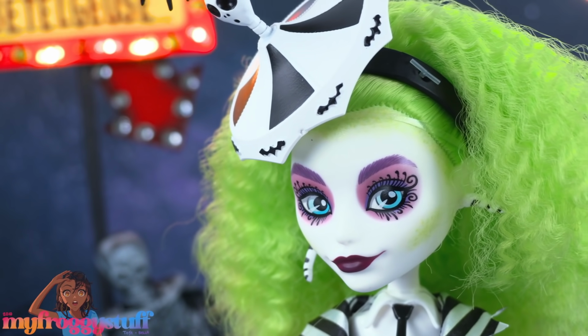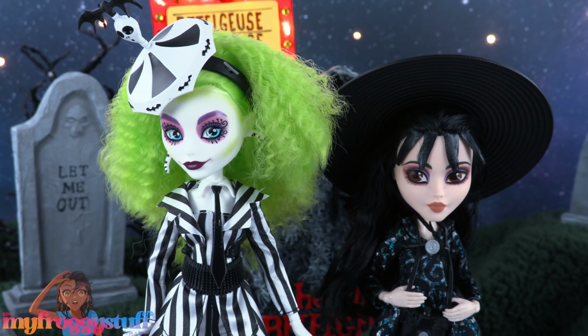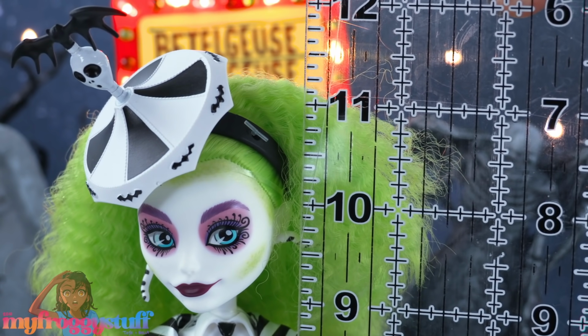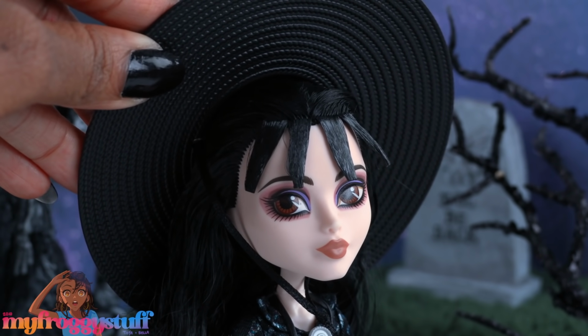I like a good background. So here is BeetleJuice and Lydia. BeetleJuice is taller than Lydia, standing around 11 inches high with shoes on, and Lydia appears to be a little over 10. She comes wearing a large plastic hat.